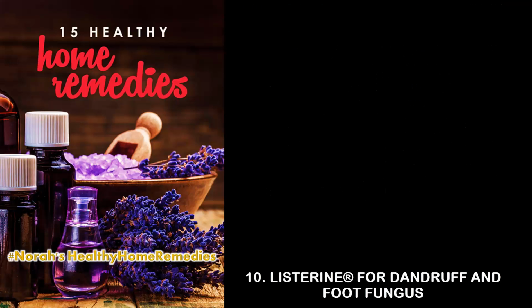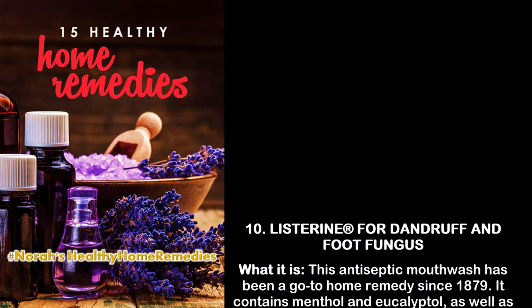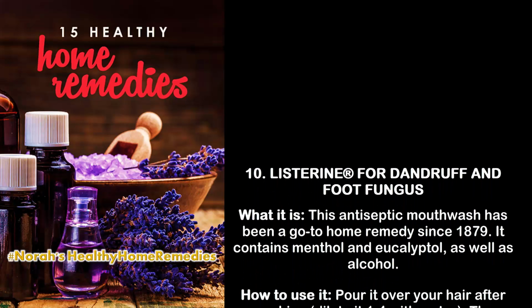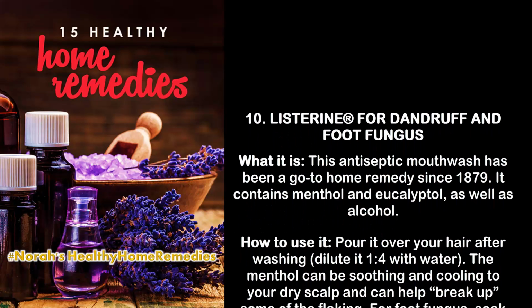10. Listerine for dandruff and foot fungus. What it is: this antiseptic mouthwash has been a go-to home remedy since 1879. It contains menthol and eucalyptol, as well as alcohol.